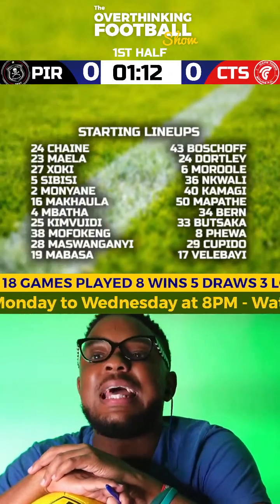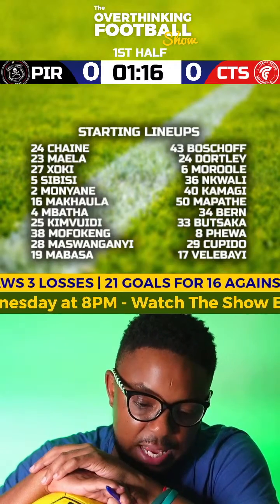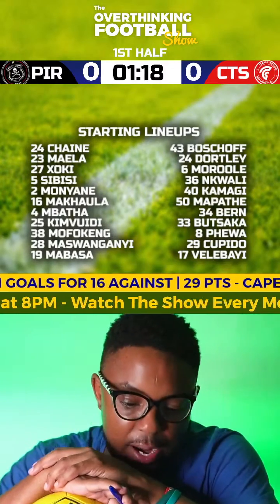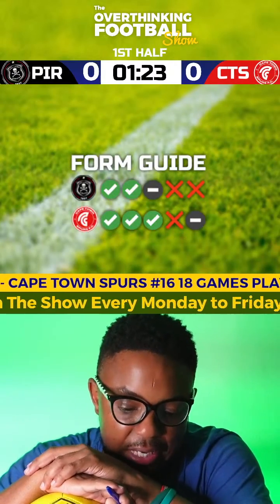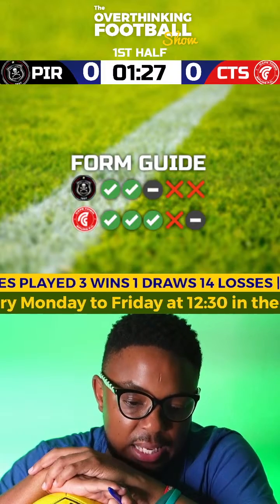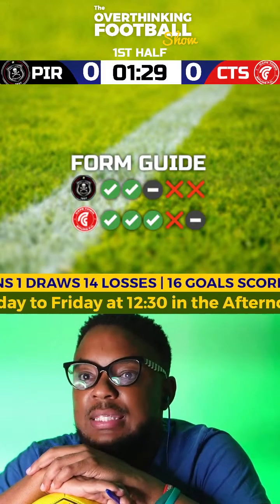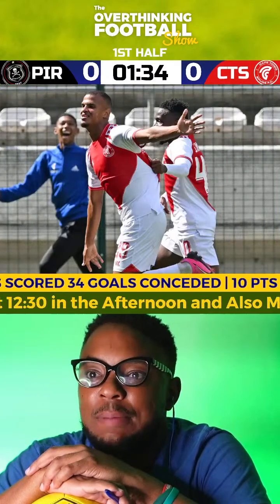The way Pirates say they're going to set up is a 3-4-3 with Mfukeng, Mabasa, and Maswanganyi as the 3 up top. We know Tito's going to come inside, assisted in the 4 in the middle by Munyani, who's on the right-hand side, and then Umavububu on the other side of that pitch. So let's see whether Pirates can pull something out of the hat.